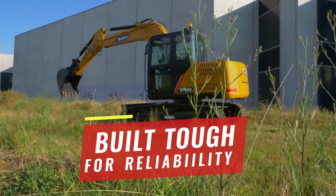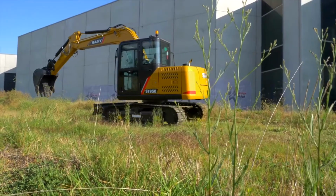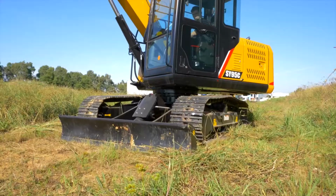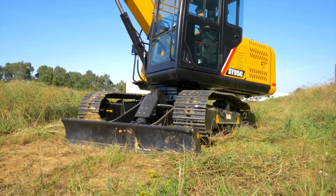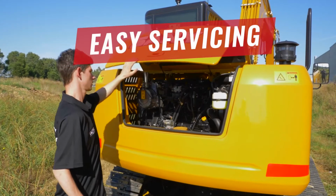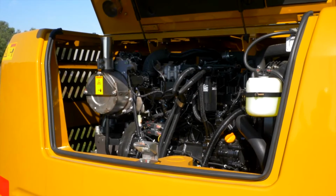Plus, with reliable and robust powertrain and hydraulic systems, the SY95C makes both tough work and difficult terrain look easy. And easy access for regular servicing reduces downtime on jobs, leaving you more time to focus on the work.